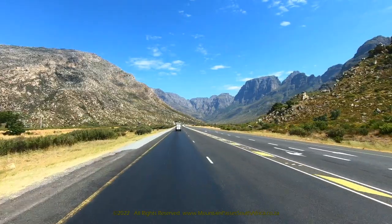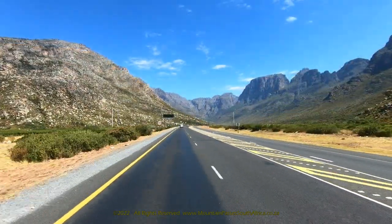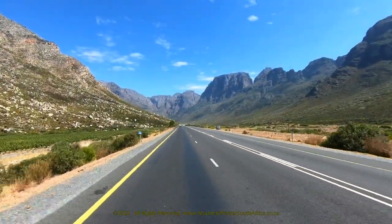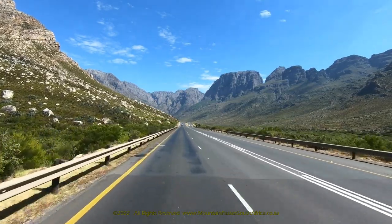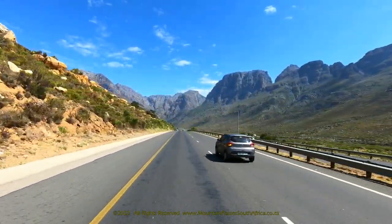The pass starts just after the Rawsonville intersection on the N1 and crosses the Moulinaars River within 300 meters. After a fairly long straight, the first left-hand turn beckons, which is the start of a series of gentle S-curves. It's something of an optical illusion, as the road doesn't look like it's climbing very steeply, but it actually is.